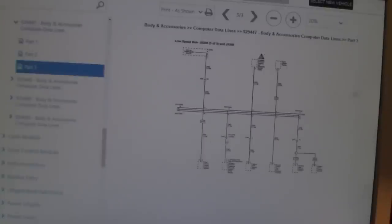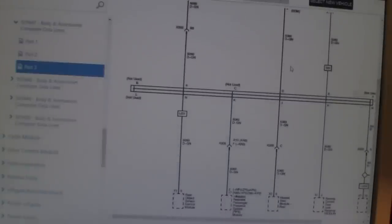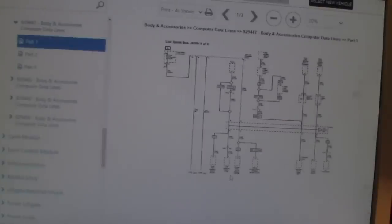Let's see. Let's zoom in on this one. Let's see what else we got here. Inflatable rear object sensor control module. Yep, heated seat. Well, I think this might be the one we already looked at. Yep, I want to look at part one. Okay.